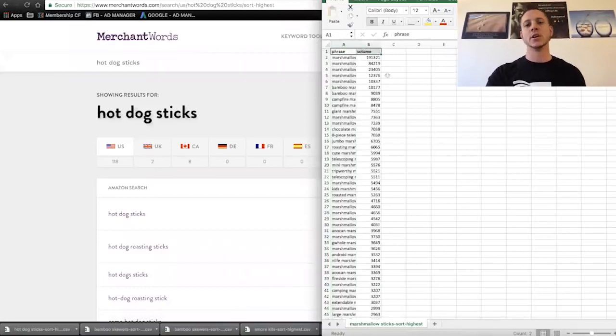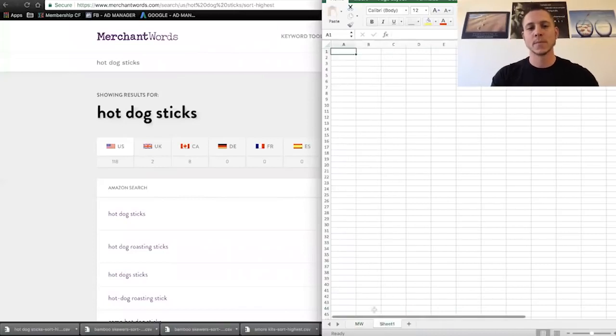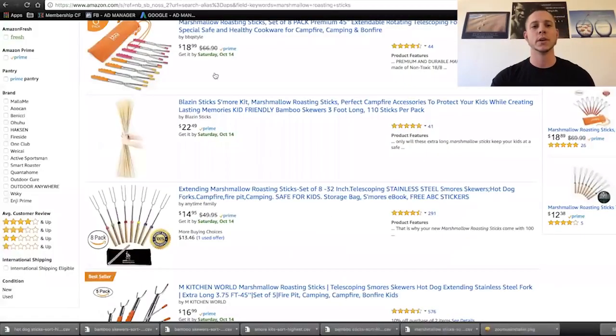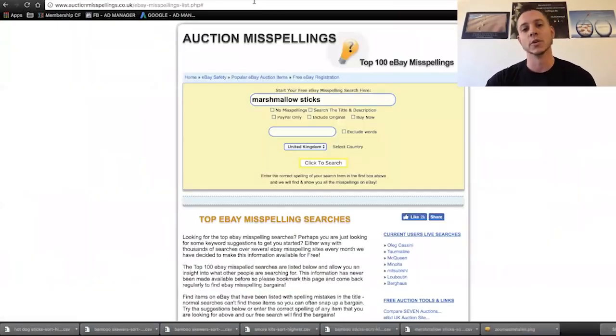So this is the master keyword list from Merchant Words. Before we go into how we're actually going to manipulate this data, I'd like to show a couple more little tricks that I like to use as far as keyword research. So this is our Merchant Words list, so we're just going to call this MW. We're going to open up a new tab here, and let's go on to a little tool in AMS. AMS, for those of you who don't know, is Amazon Marketing Services. It is kind of Amazon PPC, except a little bit more souped up.